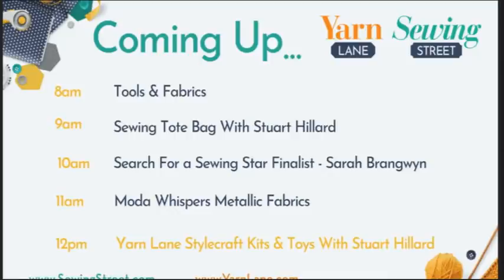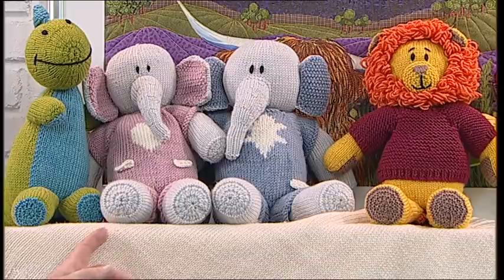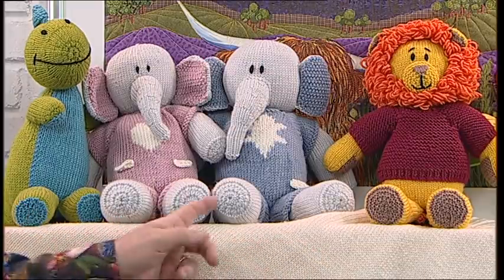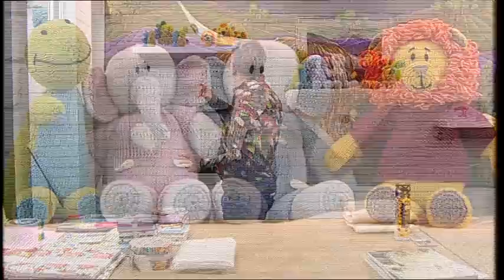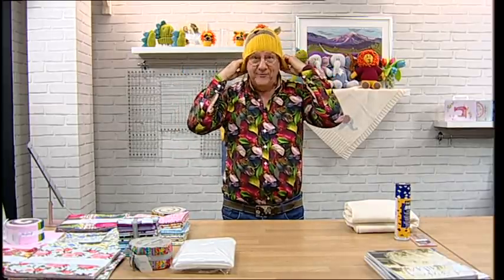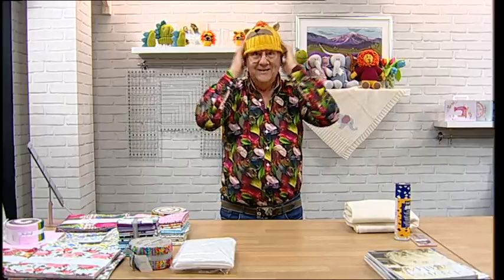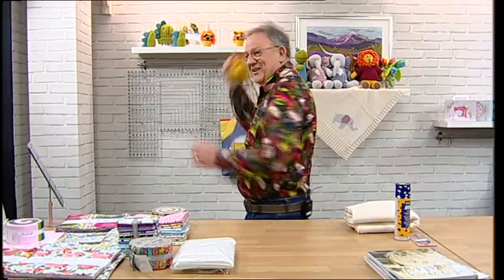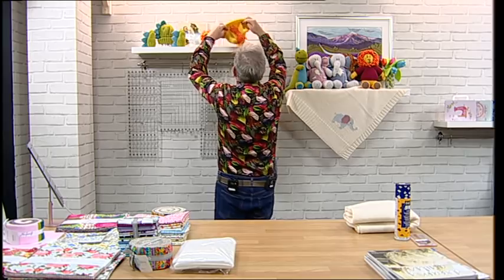And then at 12 o'clock, Yarn Lane, Stylecraft Kits and Toys with Stuart Hillard. Now, I don't know if we've got a picture of those, but look at these. Are they gorgeous? Not only are there soft toys, there are also hats and mittens. And look, I don't know if this will fit me, actually. It's made for a child, obviously. It's nice, isn't it? I love it. I've stretched it beyond belief now. That one won't be going back.